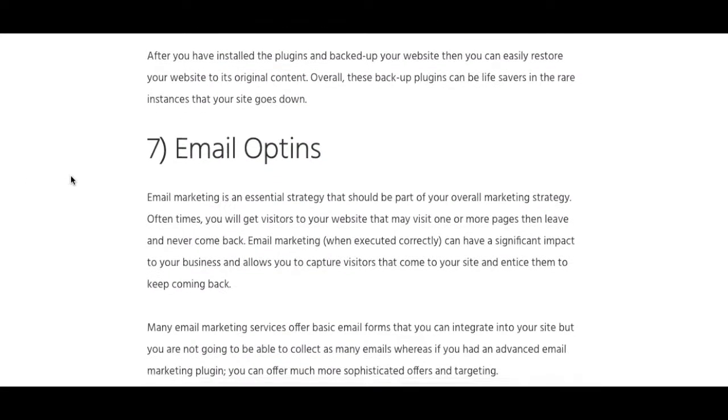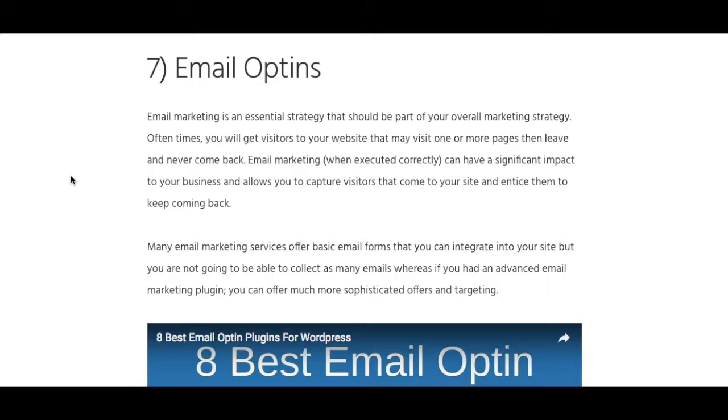All right, and on to number 7. So the 7th essential plugin for your business WordPress website that we recommend is an email opt-in. Now, you might be asking, well, what is an email opt-in? So first and foremost, an email opt-in is going to be part of your overall marketing strategy. It is related to email marketing, and it's going to help you collect emails from people that are visiting your website, and after it is configured, will be a way that you can re-engage with those people. It's a way for you to share content related to your website or send promotional offers.